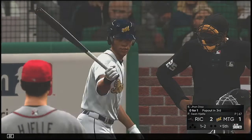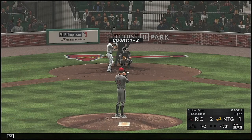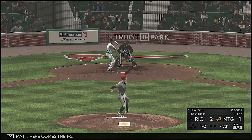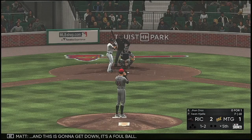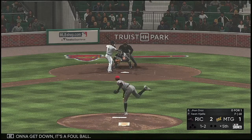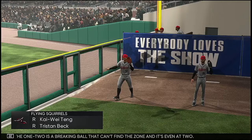Set now for the bottom of the fifth, and standing in is the DH, John Diaz. Here comes the 1-2. That's popped up. Grissom trying to get there, and this is going to get down. It's a foul ball. The 1-2 is a breaking ball that can't find the zone, and it's even at 2.